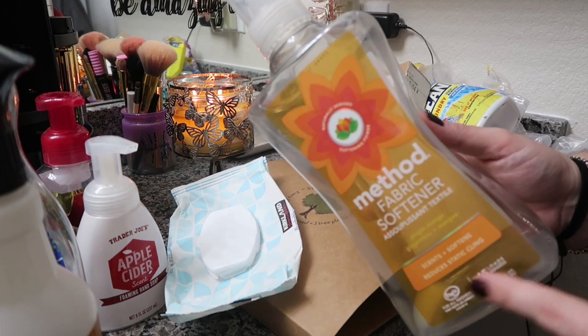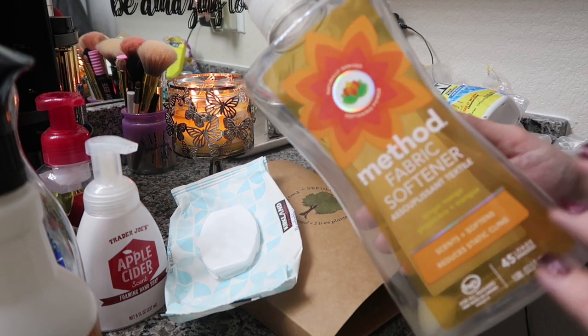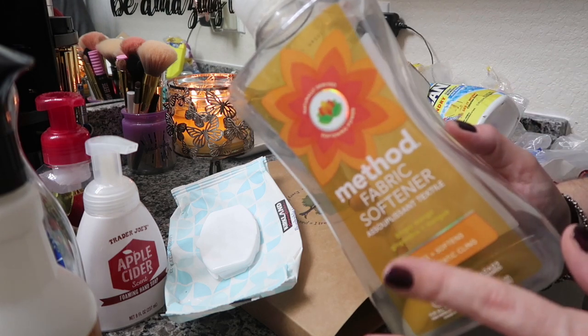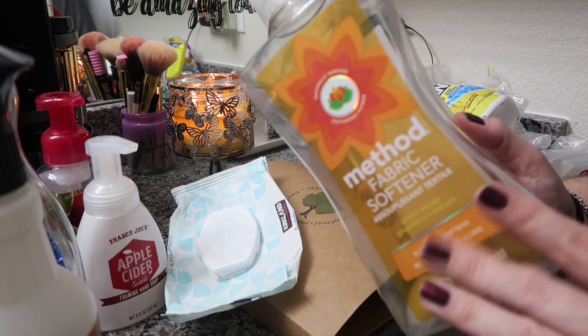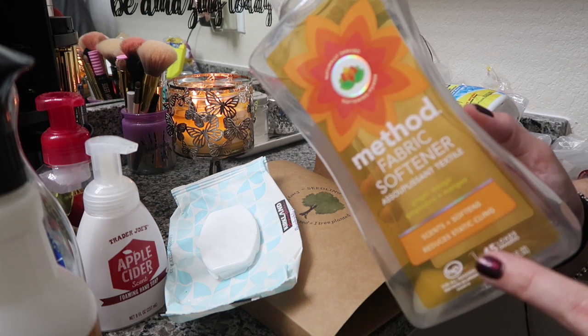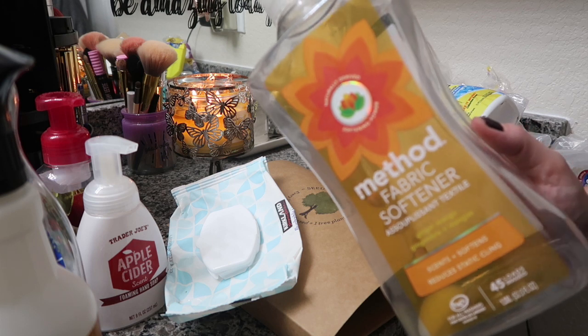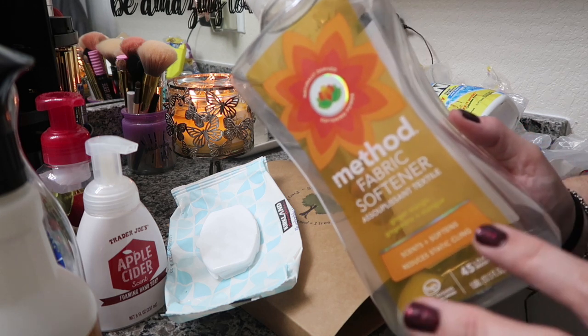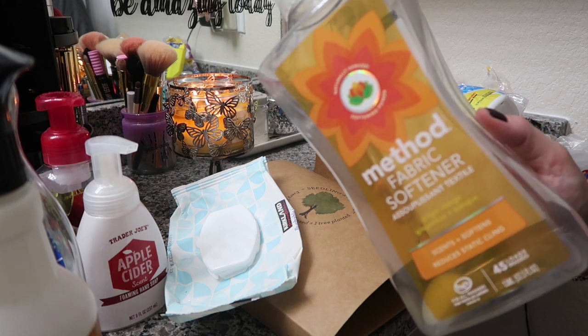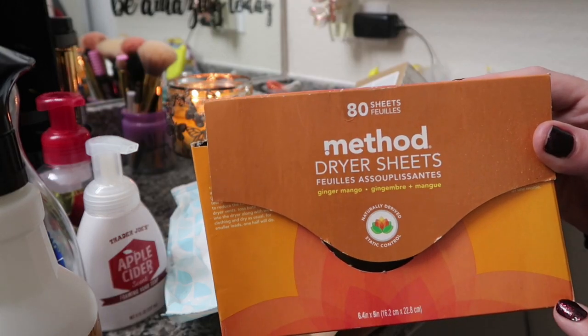Some more laundry products. This is the Method fabric softener in the ginger mango. This is my favorite scent. They have two scents, this one and then a blue one, which is like beach sage or something. I do not like that scent at all, but the ginger mango smells really, really good. And again, it works really well in the combination of what I use inside of my laundry. So I definitely recommend this guy, as well as the dryer sheets.